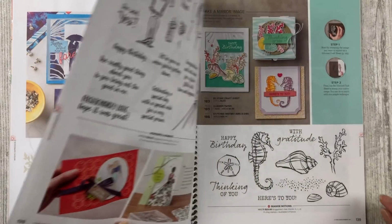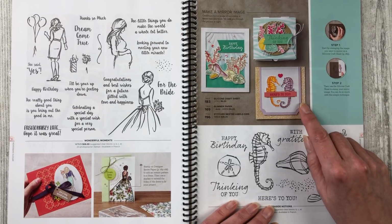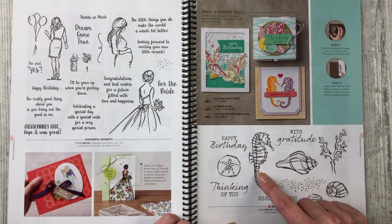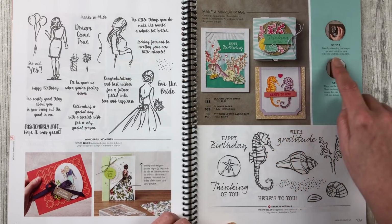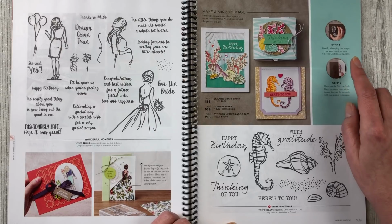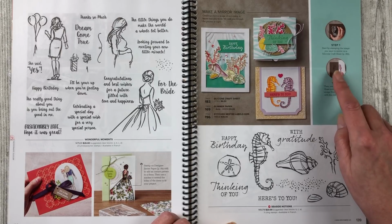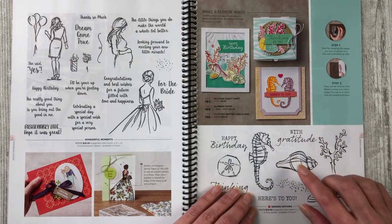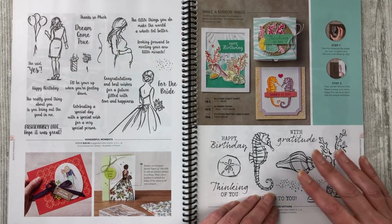So let's jump over to page 139, where again, here you'll find some tips for a stamping technique where you can make a mirror image. So it shows you how to stamp an image. For example, you have this seahorse here that is only facing to the right, but if you want to make the seahorse face to the left, then there's a little technique that you can use that involves a silicone craft sheet and stamping your mirror image. So you stamp it on the craft sheet, and then you lay your cardstock on top to pull the ink off of the craft sheet, and that's how you get the mirror image. So it's a fun little technique, but I just want to call your attention to that, as you'll find techniques throughout the catalog.